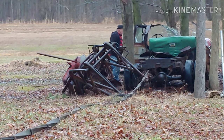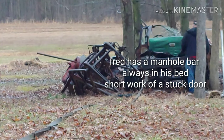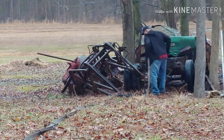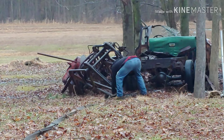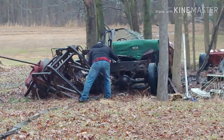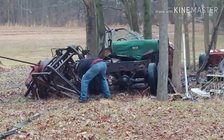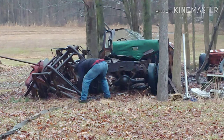All right, hold on. All right, we're going to hook it to that loader and pull the loader off it because it's starting to get tangled up. We forgot about the driver door and it started pinning against the tree, and then we realized it. We had to take this big bar that Fred's got down there and pry it off the tree. See if we can roll that thing over.